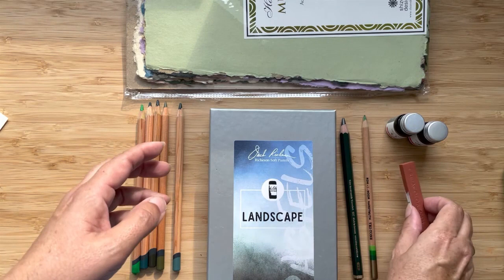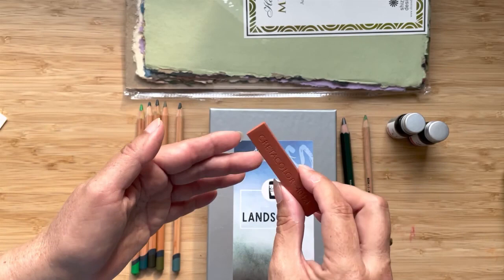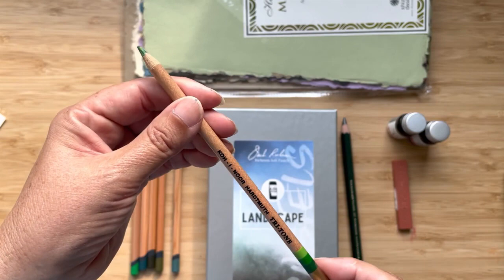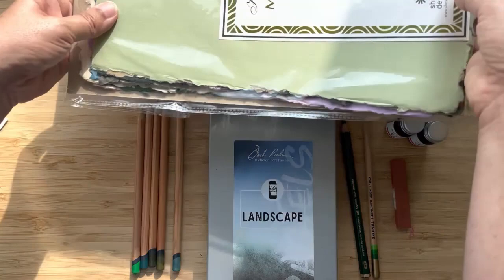And also picked up this little guy. I thought it would be good for figure drawing that I do. And then this kind of wacky pencil from Cretacolor. It's a tritone, so there's three types of green in there. Again, green. And then I've been doing more and more pastel.